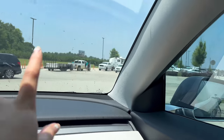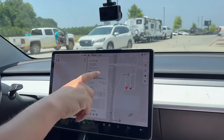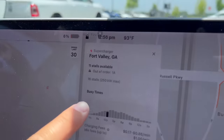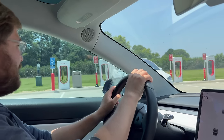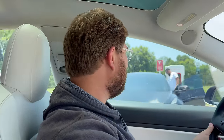There's the Tesla Supercharger. There's 11 available right now out of 16. Ooh, one is unavailable, 1A is unreliable, but we'll park down here. That is a good looking Model 3 right there. That thing looks hot, except for the wrap. No, I like it. You like the hood wrap? Yeah. All right, let's get plugged in and we're gonna do some exploring.